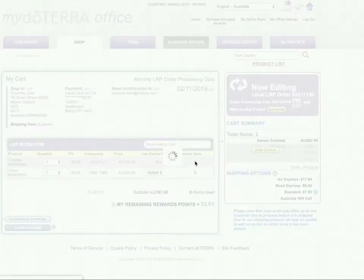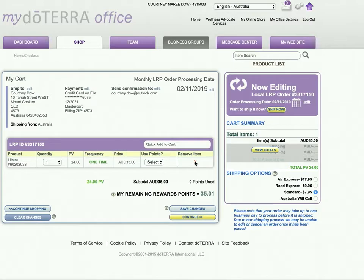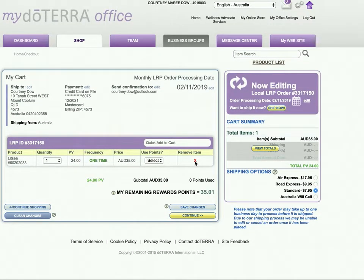Now, the reason that I've added this item to my cart is because I want to show you something that can get a little bit confusing. There are a small amount of items, there are not very many of them, that are called limited time offer items. And they are either items that are on promotion, so things that we don't usually stock, or items that are really high in demand or they're exclusive to a certain market.